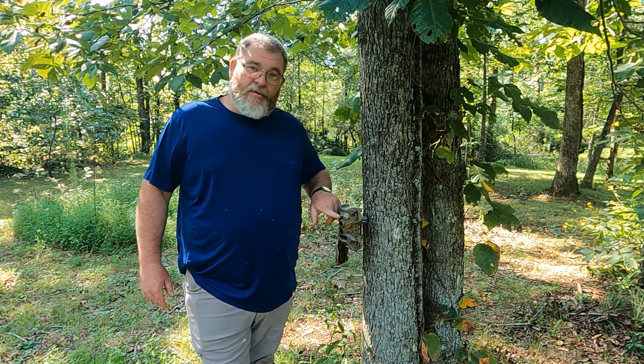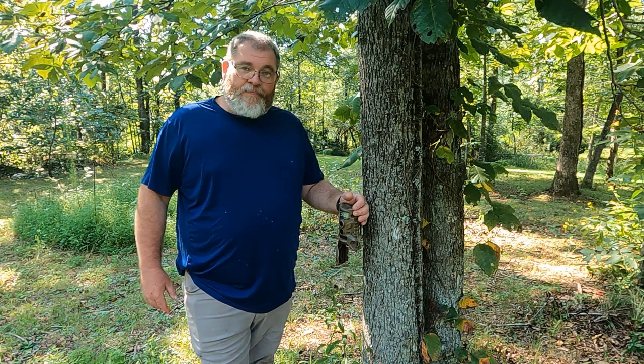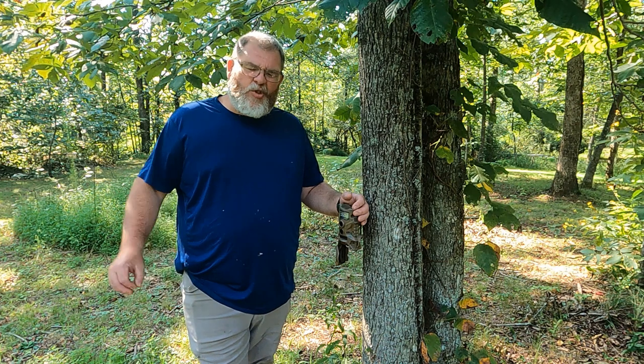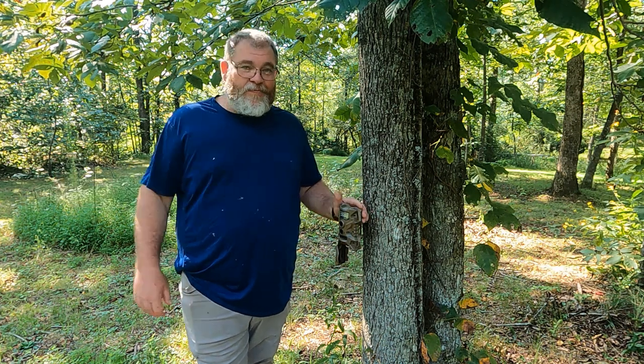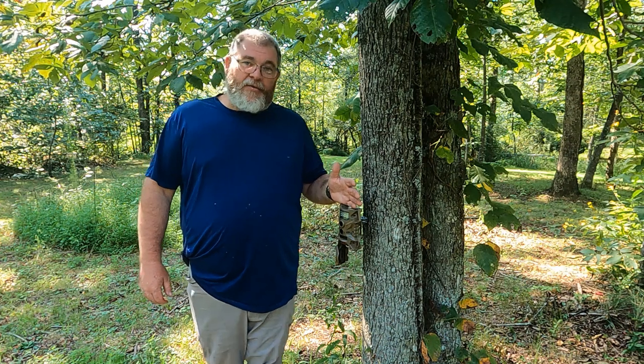Well, the IR lights here, the red lights, have finally went out. So I'm not getting night pictures. They're black. You can see a little bit, but they're pretty much black. But daylight, this thing is still awesome. I have no complaints on it.